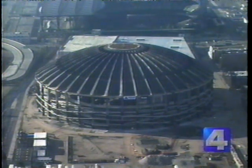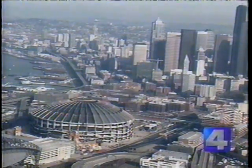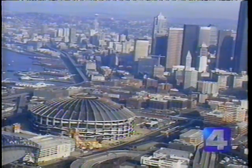It's about to happen. The Kingdome, which has had 73 million people cross through its turnstiles, is about to become history. It's about to become rubble. A lot of people didn't want it built in the first place.